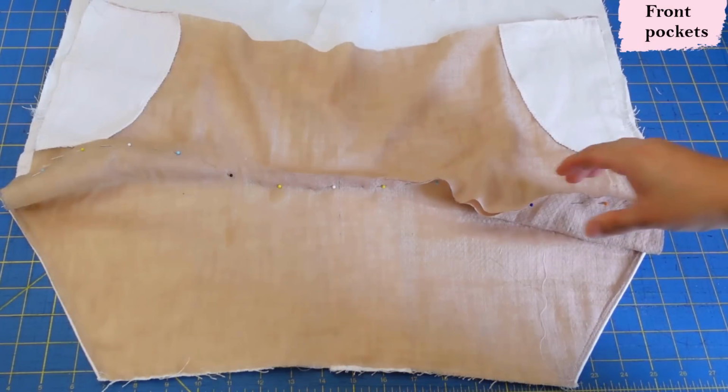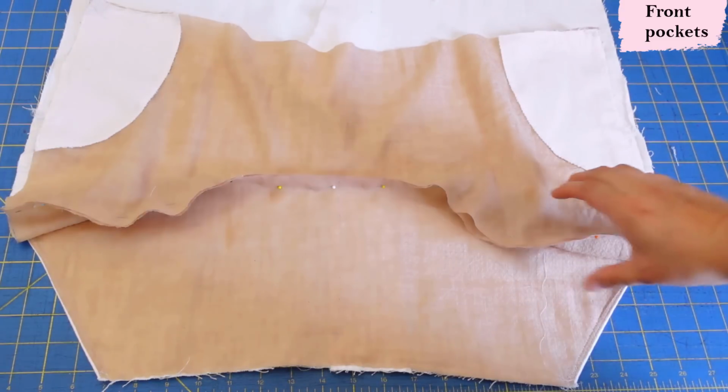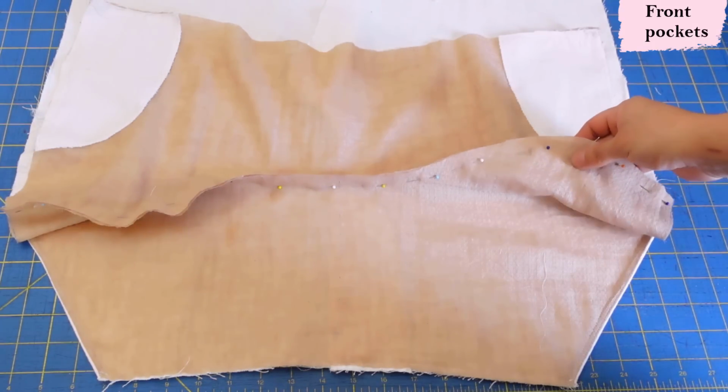Okay, normally I would have placed that piece that has the white denim on the hips just on top, but I want to sew this curved edge with French seams, so this is how I've placed it.